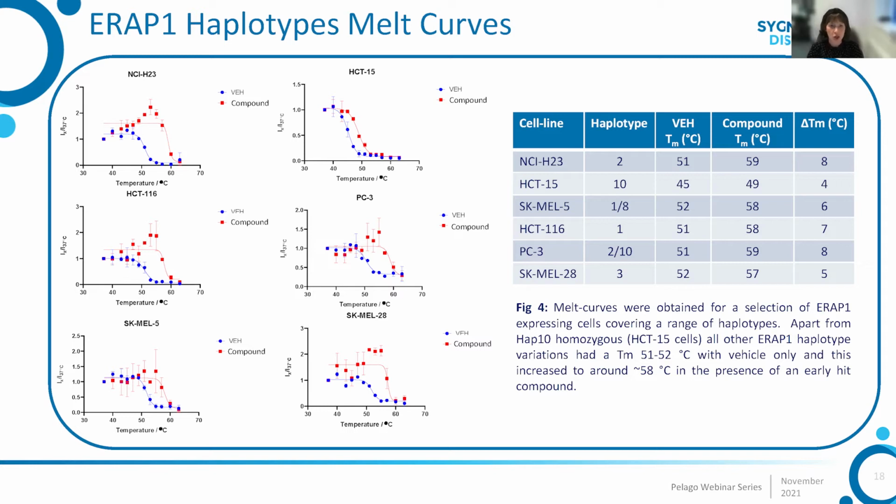So these melt curves are shown here, and the data outlining their haplotype and their melt temperature for the vehicle only, and then in the presence of compound treatment is summarized there as well. I'd just like to draw your attention to the melt curve for the NCI H23 cells. So these express ERAP1 haplotype 2, and compare that to the HCT15 cells, which express ERAP1 but the haplotype 10. So nearly the 2 most divergent, pretty much the 2 opposite ends of the ERAP1 functionality. As you can see, we are seeing quite a big difference between the 2, and it reinforces why we needed to do this characterization.